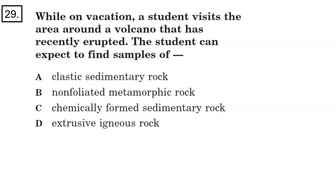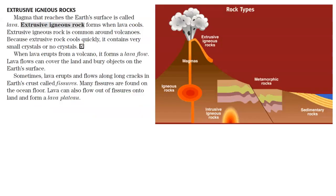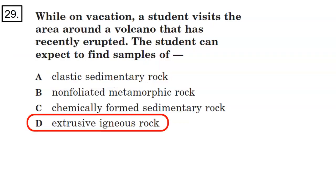Looking at around a volcano, what type of rock is it? So outside the volcano, there's going to be extrusive igneous rock, which forms when lava cools. Again, it's not going to be intrusive igneous rock because that would be beneath the surface. This is on the side of the volcano. So correct answer is extrusive igneous rock around the volcano that has recently erupted.